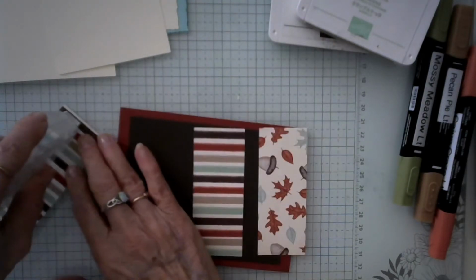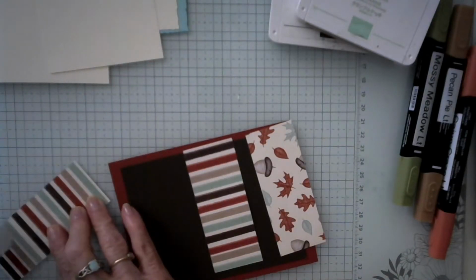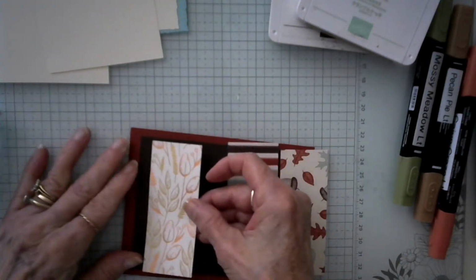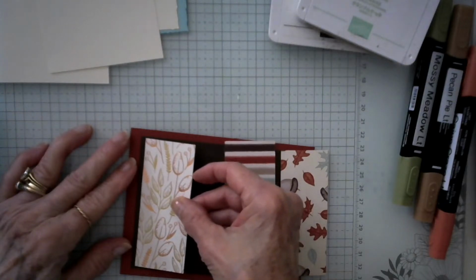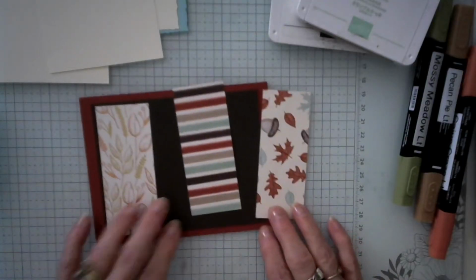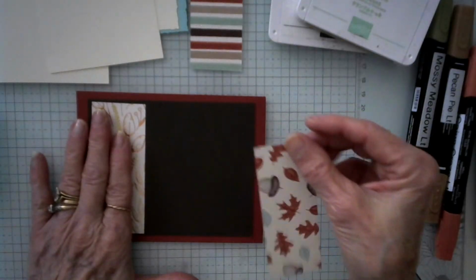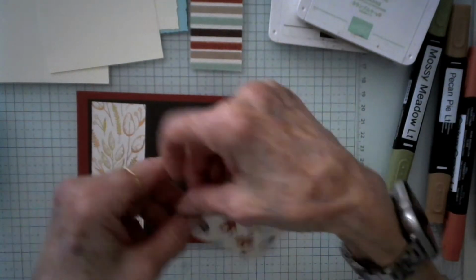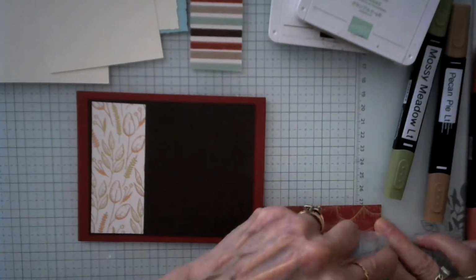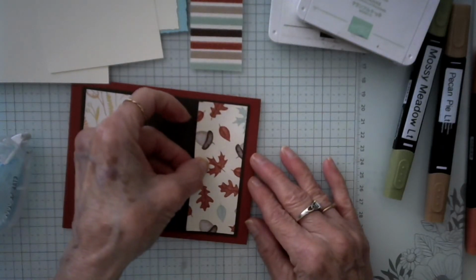Come on. And I'm just going to come back here, a couple of strips of the seal tape on that. Okay, then I like to do the last one on each side and put them down first, because then you can center the middle one. So I'm going to put that right there.